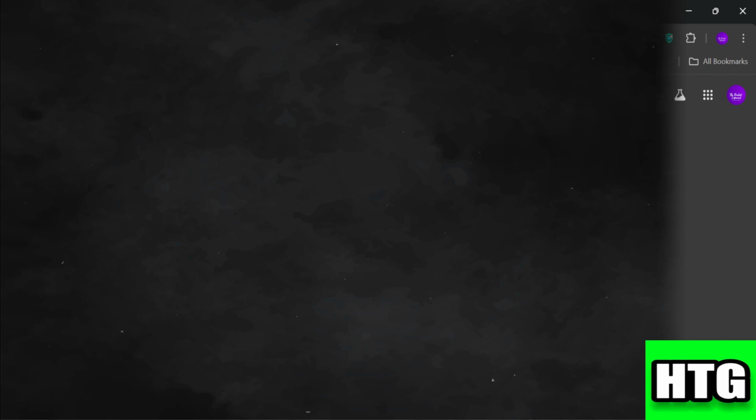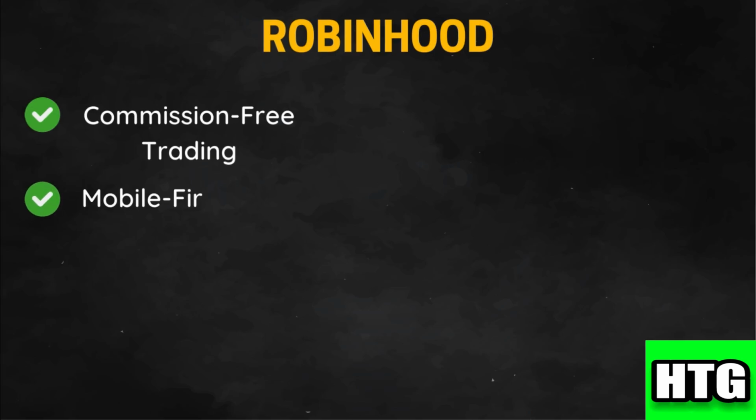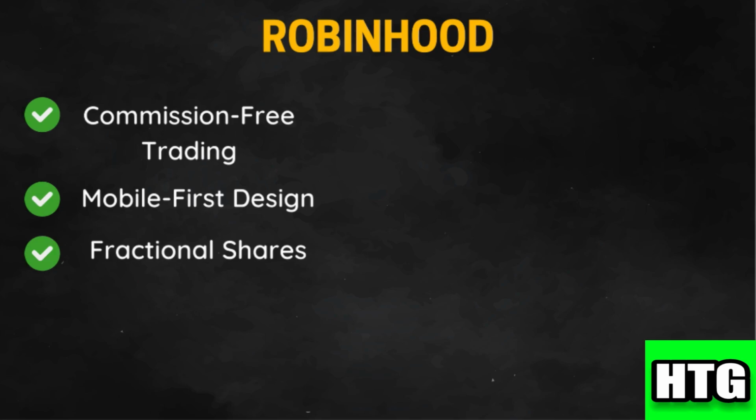So, beginning with Robinhood. Robinhood offers commission-free trading for stocks, ETFs, options, and cryptocurrencies, making it an attractive option for cost-conscious investors. It prioritizes a seamless mobile experience, allowing users to trade and manage their portfolios on the go. It allows users to buy fractional shares, enabling investment in expensive stocks with smaller amounts of money.